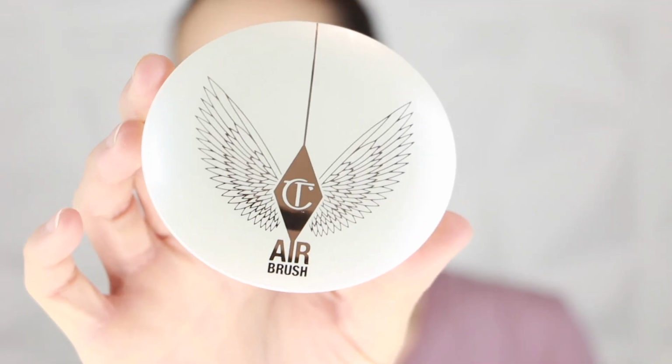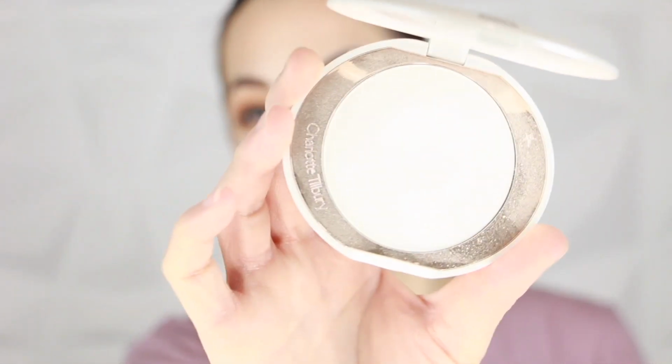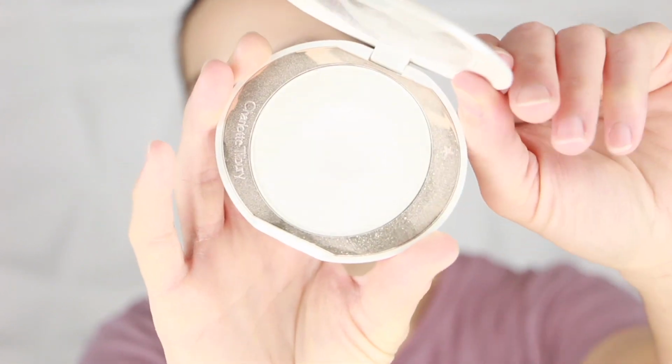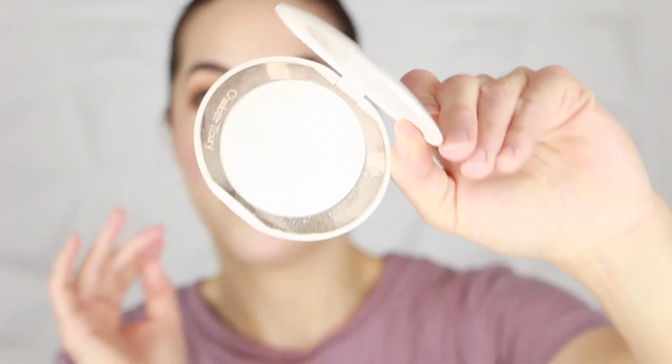The packaging is that pearly white with gold angel wings and the CT logo. So here's the packaging. Super beautiful. This one is in the fair to medium, and it looks white, but it is not white when you apply it. It is just perfection.